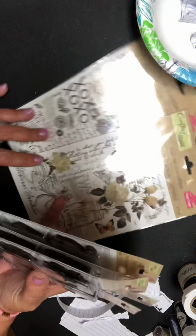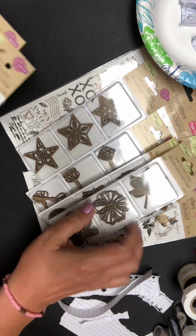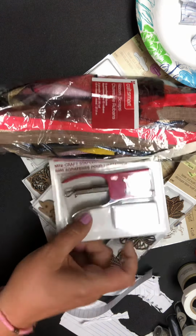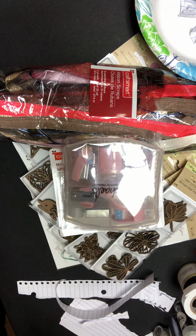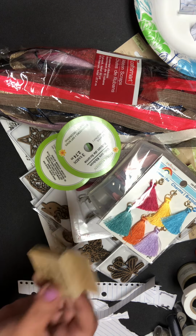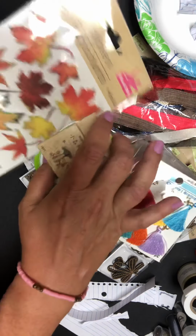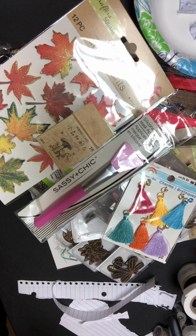Alright, so I went ahead and added some of these rub-on ends, some more of these laser cuts, so those are included, that, the pink set, that stapler, and then the little mini stapler, that one, the tassels. The 2 things of ribbon. Oh, and I added in some little stickers. The fall stickers. And the silicone facial mask applicator that everyone is using when using their glue gun.